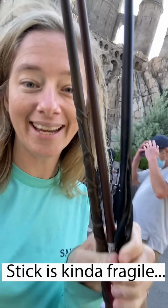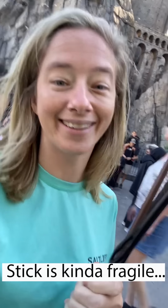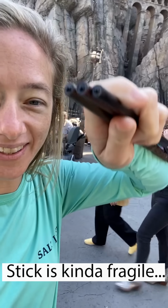But it's a stick and kids break things like this. The most important part of the wand is the sensor on the front here. Those break super easily. But don't worry, that's where the secret is.